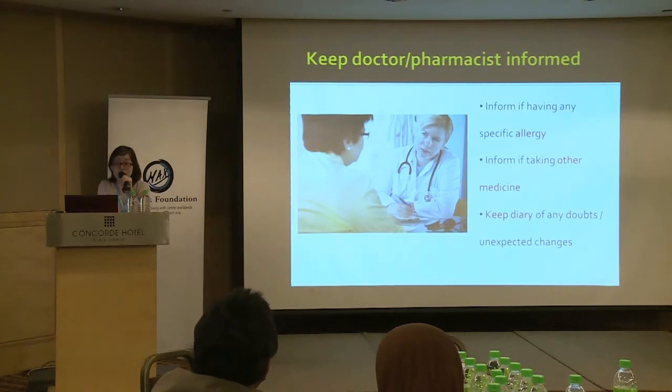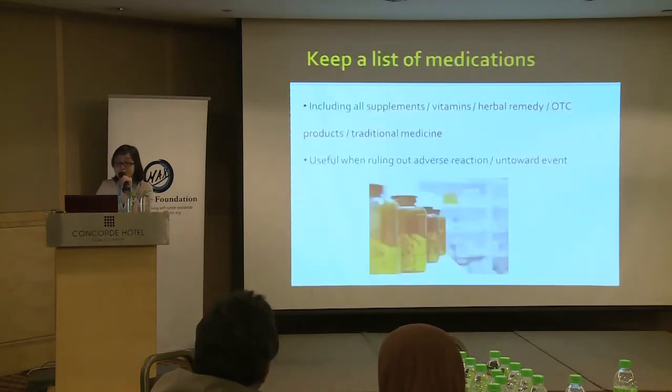So always keep us informed. Also, in particular, if you have any specific allergy, because allergy reaction can sometimes be life-threatening, serious. So we need to know if you do have, so that we can always give you the alternative. And also inform if you are taking other medicine, and keep a diary of any doubt so that when you come again for the next appointment, you know what to ask and what you want to know further.